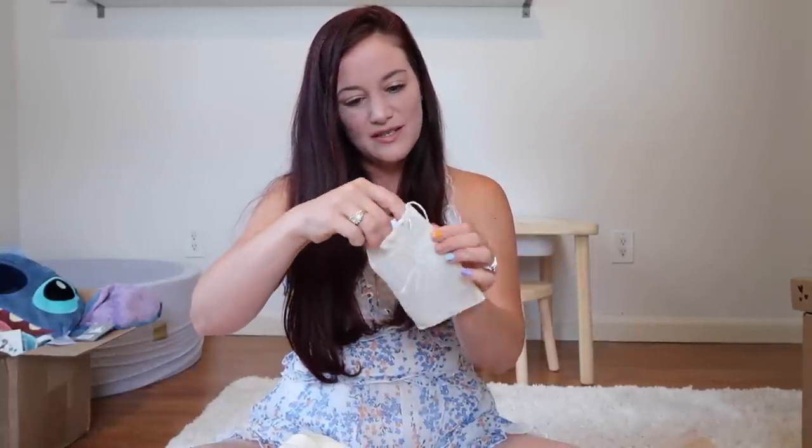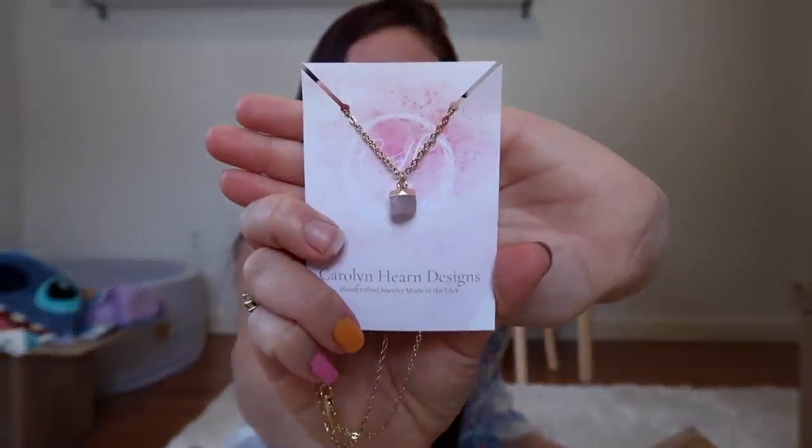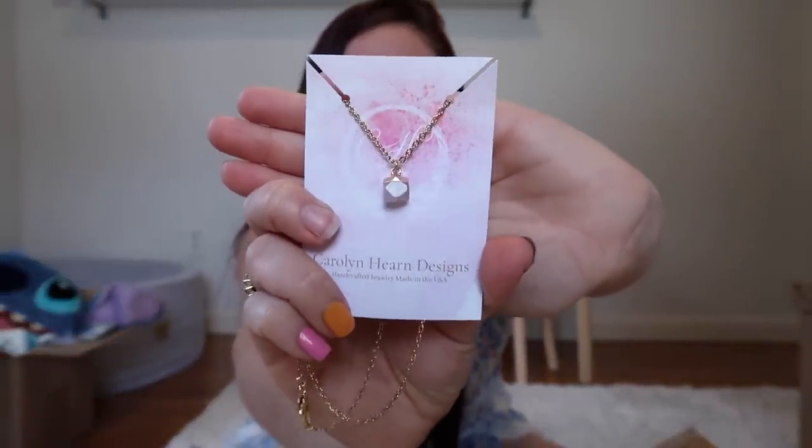The next item looks like a jewelry item of some sort. It is Carolyn Hearn Designs. This is a necklace and I'm going to say this wrong because I'm not super into rocks and crystals and minerals, but I think this is rose quartz. Correct me if I am wrong. Look at how beautiful that is. This is a necklace. It is so beautiful.